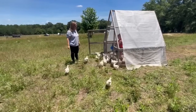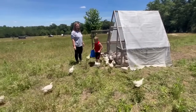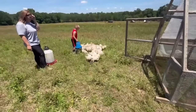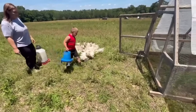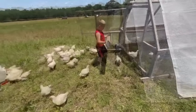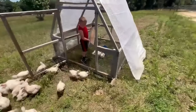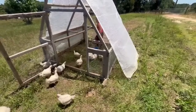Come on. It's okay, come on. Move that way. All right, we got them all out while we move their tractor. Now time to herd them all back in. They'll follow you, Rhett. There you go. Go put it toward the side. In the back. Buddy, put it back there in the back. All right, here they come.